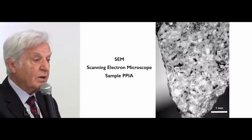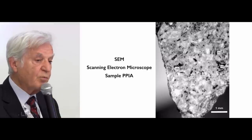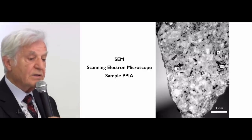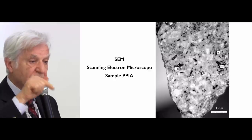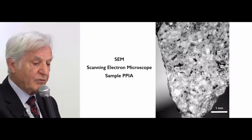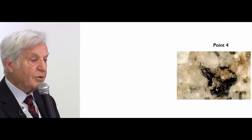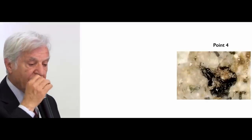Now we continue our investigation. To look at the surface is boring. It is more interesting to look at the holes, what is underneath. And we had our points 1, 2, 3, 4, 5, and then 6 and 7. I will focus on point number 4 at a higher magnification.